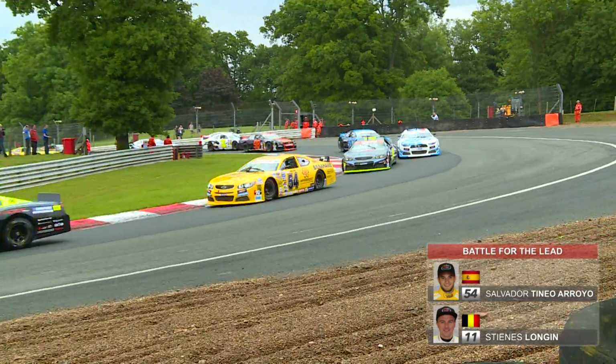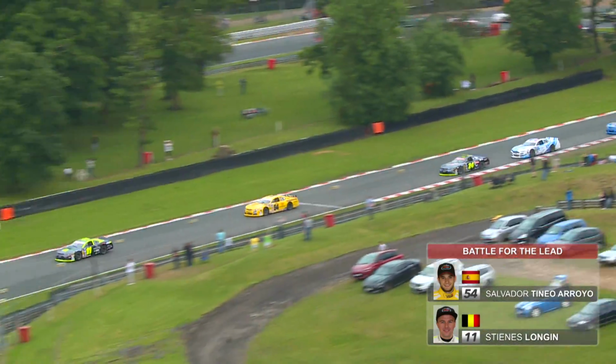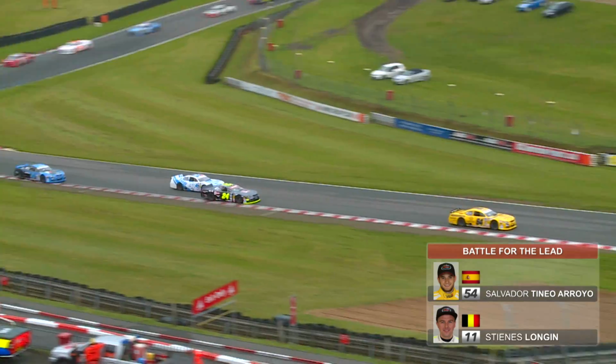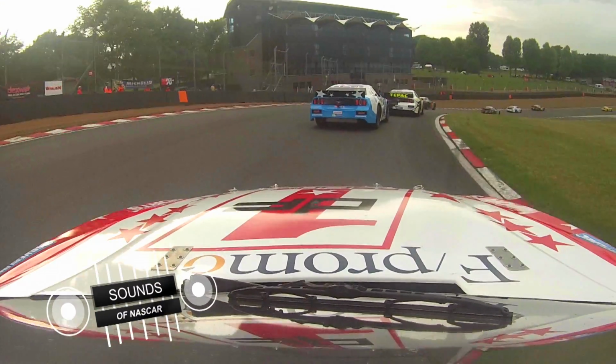Now watch Ferrando in 4th place. He can maybe try a move on Gardel before Graham Hill Bend. Both drivers are really close. Whoa, slight mistake for Gardel. Ferrando tries to overtake. No, it doesn't work. And now let's hear from the sounds of NASCAR.